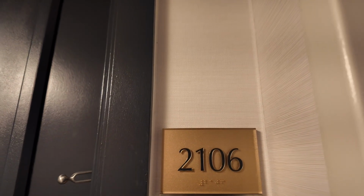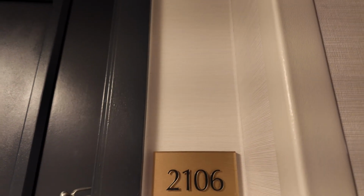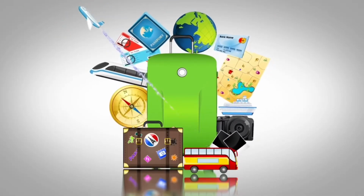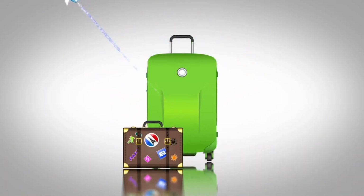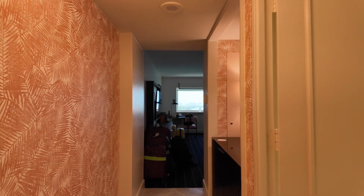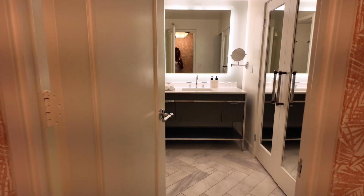Welcome to room 2106 at the Intercontinental Miami. Upon entry, the bathroom is right at the door.